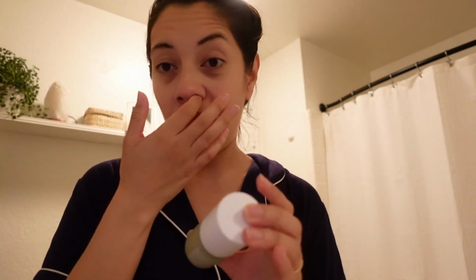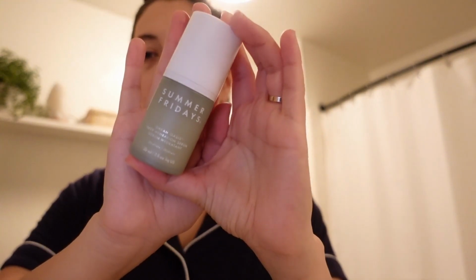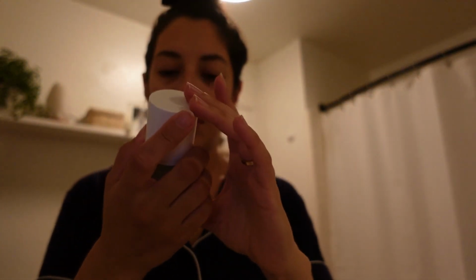So I've been, you all know, I love Summer Fridays. It's my absolute favorite skincare brand I've ever tried. So I'm using their extra hydrated serum, Dream Oasis Deep Hydration Serum. I normally only apply this one at night. I was using it in the fall in the morning, as a base coat for my moisturizer.